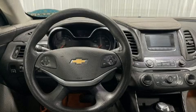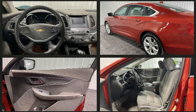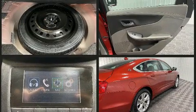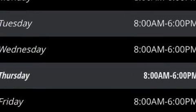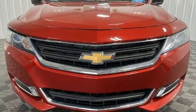You can expect a lot from the 2014 Chevrolet Impala. This four-door, five-passenger sedan provides exceptional value. It features an automatic transmission, front-wheel drive, and a 2.4-liter four-cylinder engine. Top features include a split folding rear seat, variable intermittent wipers, fully automatic headlights, remote keyless entry, and one-touch window functionality.